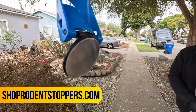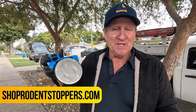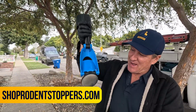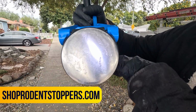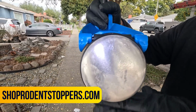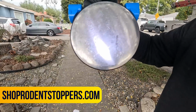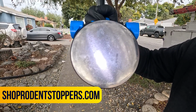Okay, so this is our rat blocker. Yeah, this thing's awesome, you guys. And luckily for Ray, he already has an existing outside clean out. So simply, the rat blocker drops down, and then as water flows, it opens this valve up, allows everything to flow through, stopping the rats from ever getting back into Ray's plumbing and vent system.